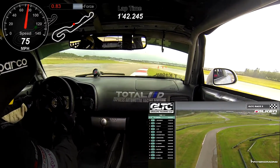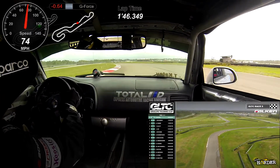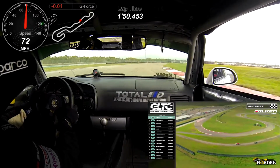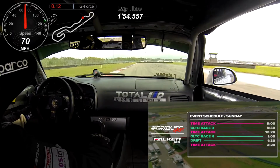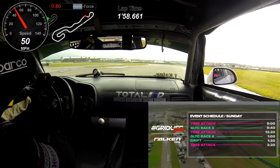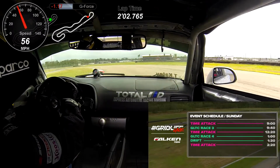But as the field rolls through the S's on their cool down lap, the heart rates will come down, the tire temps will come down. Everybody will get a couple hours to relax just a little bit. Here is the schedule for the rest of the day. Of course, we've got Time Attack coming up at 12:20. Gridlife Touring Cup race number 4 at 1 o'clock. Remember, all these times are in Central. Drift at 1:30. Then we'll wrap up the day with Time Attack at 2:20.